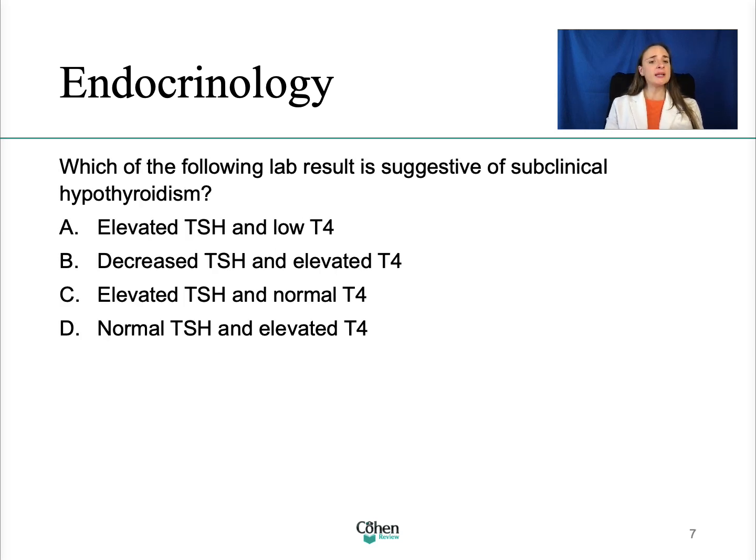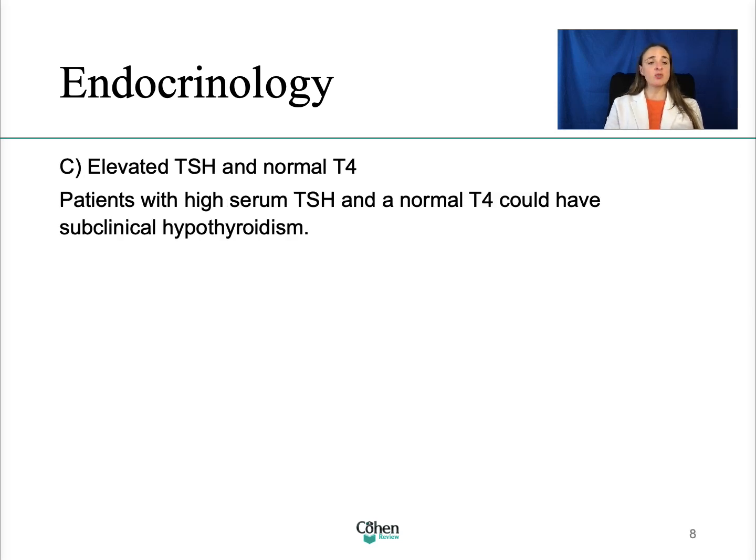Which of the following lab results is suggestive of subclinical hypothyroidism? A, elevated TSH and low T4. B, decreased TSH and elevated T4. C, elevated TSH and normal T4. Or D, normal TSH and elevated T4. Let's review the answer. The correct answer is C, elevated TSH and normal T4.